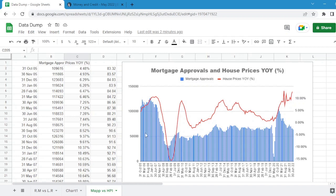For example, in the last crash, approvals topped out in around October of 2006, with percentage change in prices peaking in June 2007 and nominal prices peaking in September of 2007, so a full 11 months after approvals actually peaked. Then we can see approvals bottoming out in November of 2008, with prices bottoming out 5 months after that in March of 2009. In both examples, we can see approvals actually leading prices, but we have more examples.